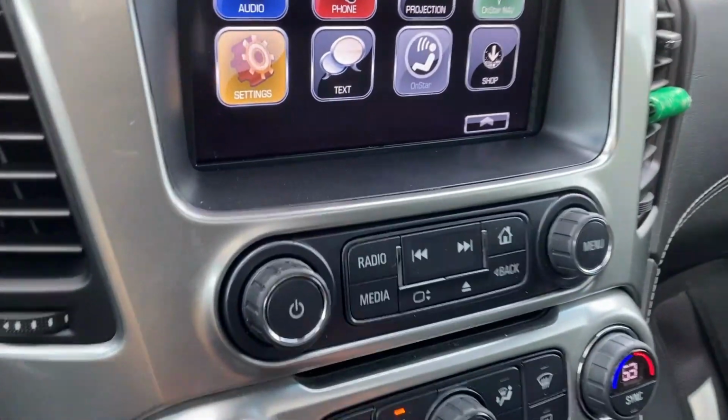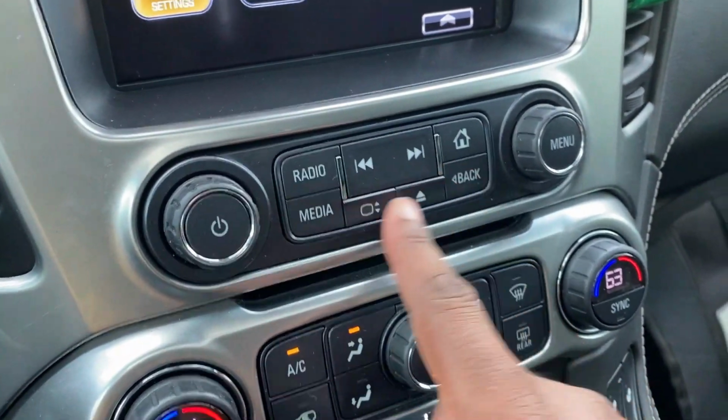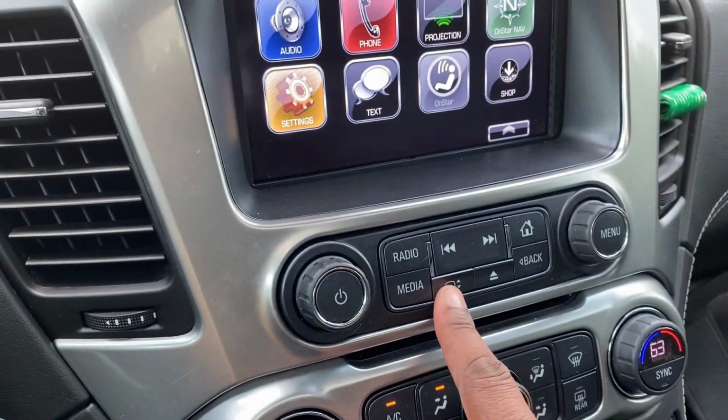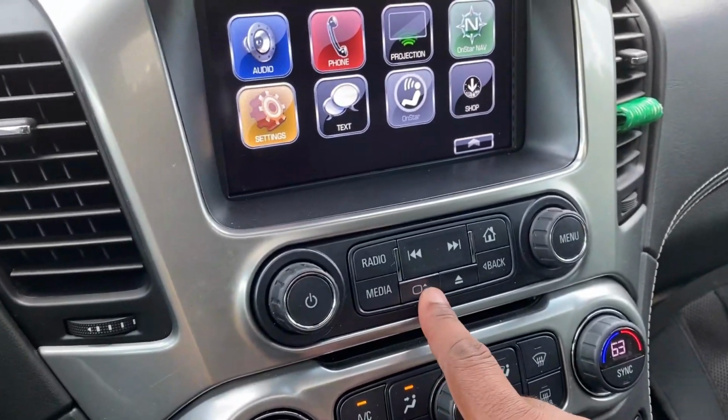So right here, guys, we've got our entertainment center. So we've got our media button, we've got a radio button, we've also got our, this is so super cool when I saw this, our eject button for our CD. It's just a single CD player, and this was super cool.